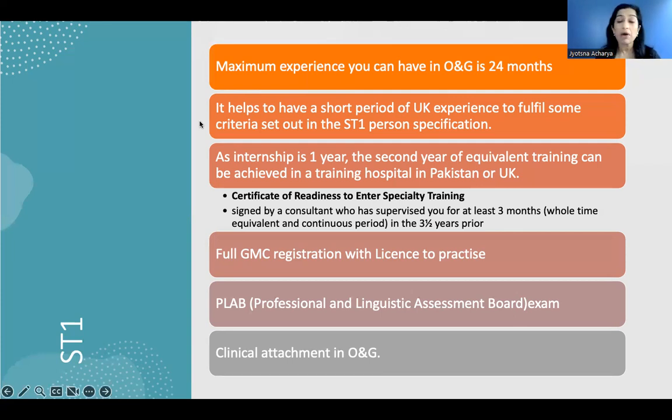And it is good if you are successful in getting into an ST1 post. There's a run-through program. You come out, you become a consultant in UK, and you are trained in the UK system. So it is very suitable for somebody who's very keen to do that.